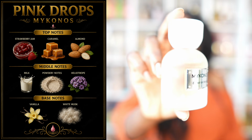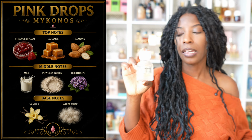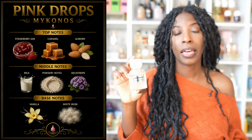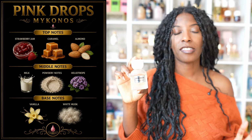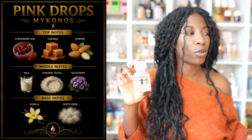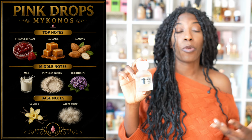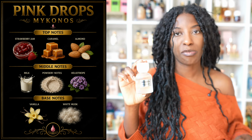Next up is Pink Drops. This is probably the only one that I would say I cannot stand. And I'm surprised because this is another one of the most viral ones that people love, but it just doesn't work for me. I really think I'm like allergic to this perfume. I say this all the time: I don't like Vanilla Voyage, I don't like Cream Velvet, and I don't like, what's it called, Cream Clouds. All of those fragrances have something in them that I don't know if it's the butter, if it's the coconut, but there's something in it that smells synthetic and it irritates me when I smell it.